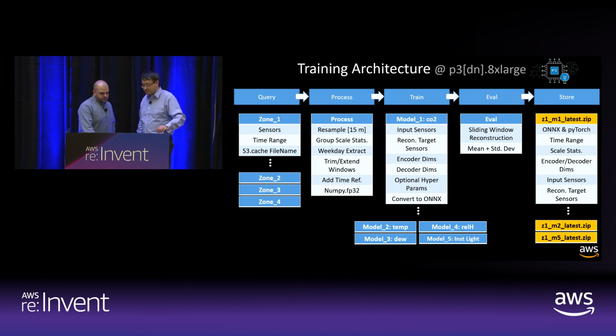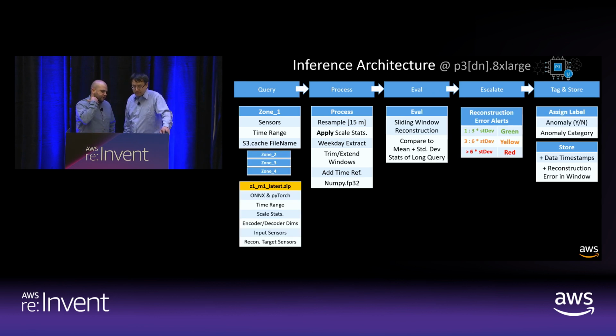All right, so let's talk a little bit about what happens now that we have trained the model. The next thing that happens is essentially the inference architecture. And there's many ways you could deploy this. You could deploy this in a real-time way where you could run inference every 15 minutes when a new sample comes in. Or you could do it the way we've been doing it, which is to do daily batches at midnight. And so essentially here, we pull in the trained model, which is this zip file that's got all of the stuff that we previously computed.